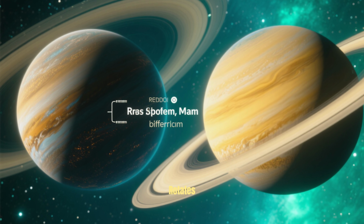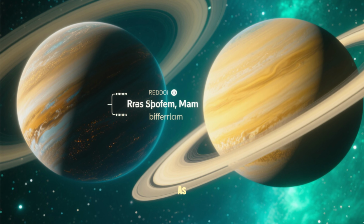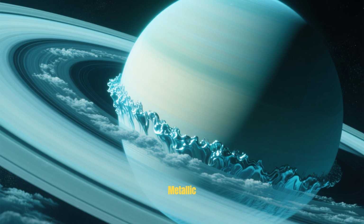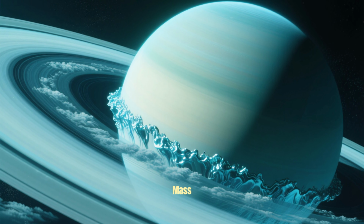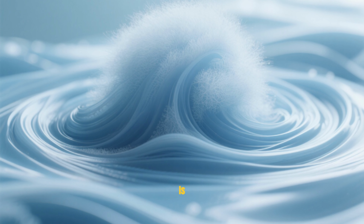Now, Saturn rotates fast, which would normally make sense considering it's not as massive as Jupiter, which has a similar composition and doesn't spin nearly as fast. But if there were a metallic hydrogen layer, it would be harder for the atmosphere to escape, meaning that Saturn should have retained more mass. So maybe it doesn't have that layer because its core is fuzzy.